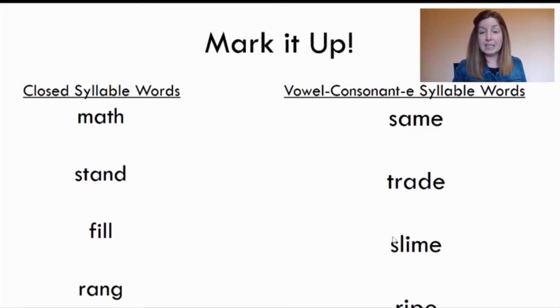Write the word slime on your paper, slime. Look, another word that starts with a blend. Think about all the rules you have to follow when marking up this type of syllable.